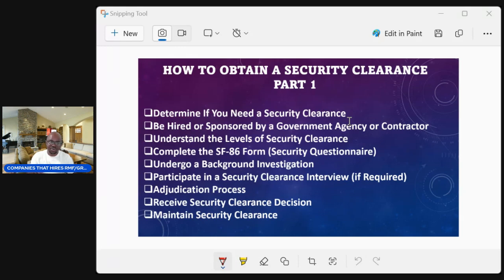And then the second level of clearance is the secret clearance, which means access to information that will cause serious damage to national security if disclosed. So with this level of clearance, it will grant you access to information that, if disclosed, will cause serious damage to national security. So that is the secret clearance.